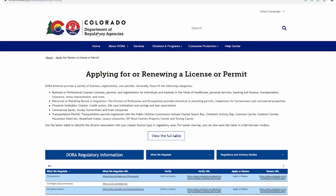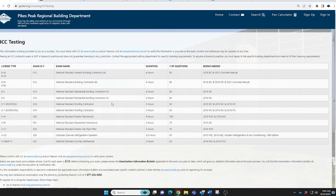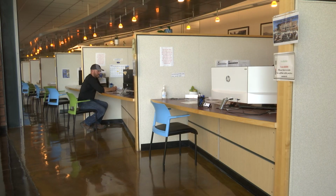First and foremost, have you passed the necessary state or ICC tests? If not, you're jumping the gun a little bit if you're trying to apply for a license. You must pass your tests before applying for a license with RBD. Those tests are not offered at the Pikes Peak Regional Building Department, and it's your responsibility to set it up. Once you have passed all of your tests, then you can come back and apply for your license.